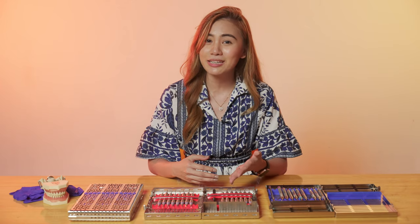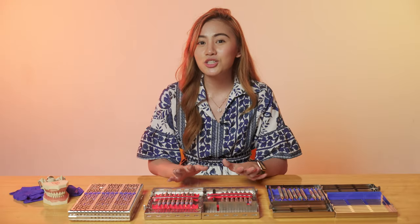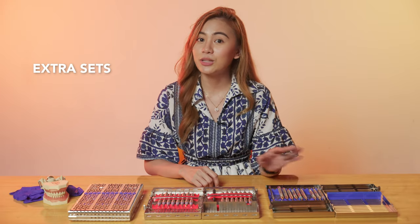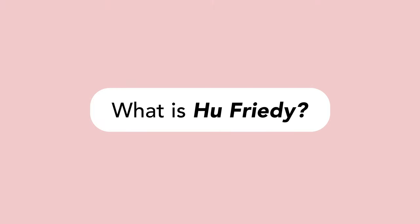I bought few more sets when I was already studying as a dental hygienist. I think I have 3 sets para I can do several patients in a day kasi diba sa dental school, you have to wait and talagang may schedule ang autoclave. And sometimes kapag yung morning set mo, yun din yung gagamitin mo in the afternoon and then na-delay yung sterilization schedule, then sayang yung oras na dapat nagpipatient ka na. So I made sure na I have extra sets para I don't have to wait for it and ma-maximize ko yung clinic time ko.